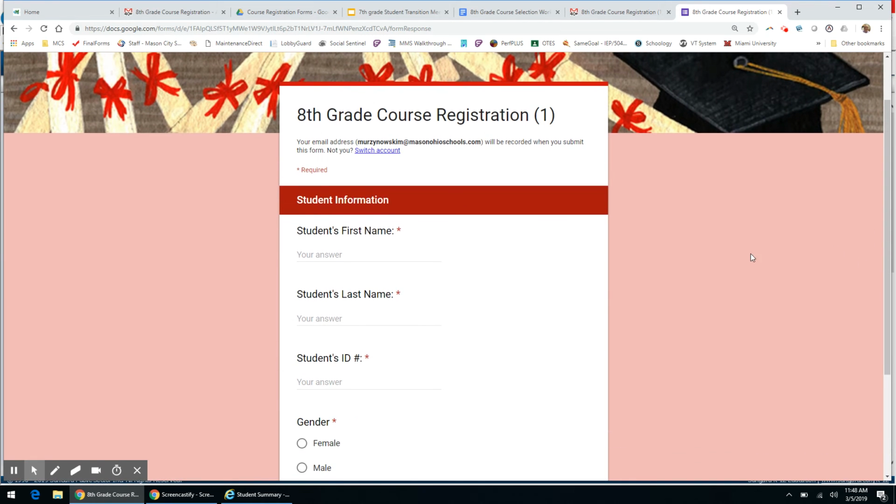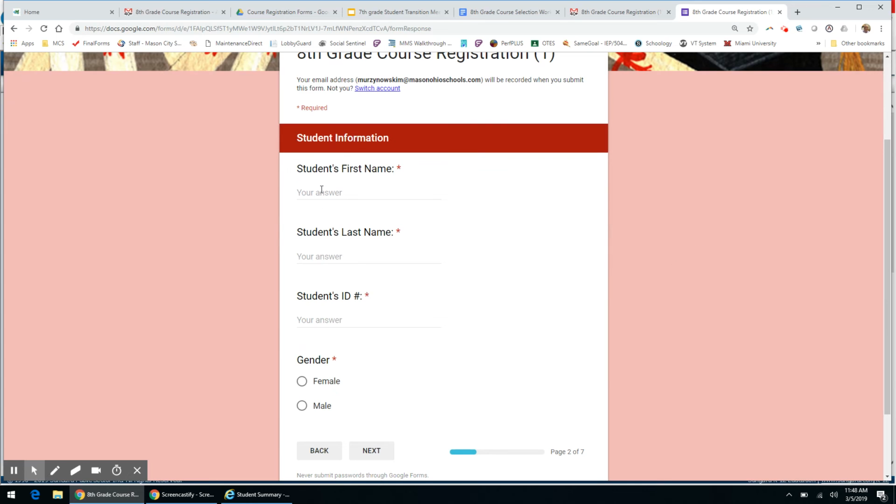The next element that we see is obviously the student information. So you want to make sure you put in your first name, your last name, your student ID, and as well, your information as far as gender.